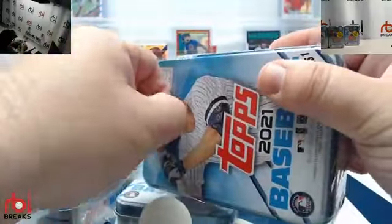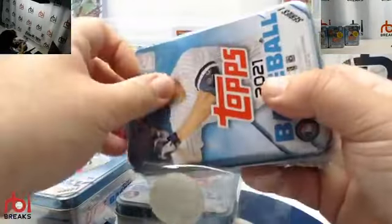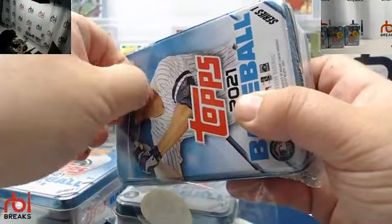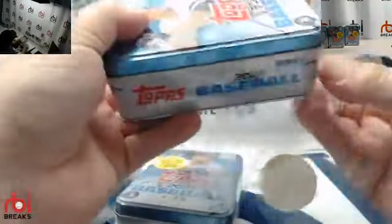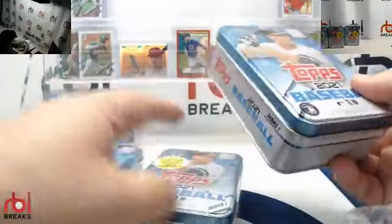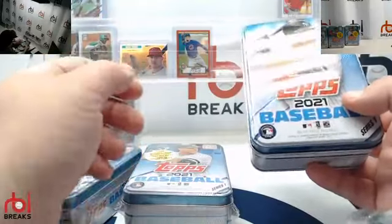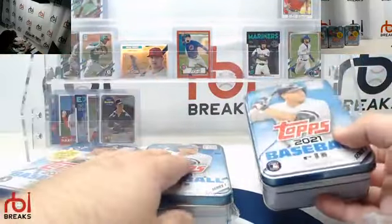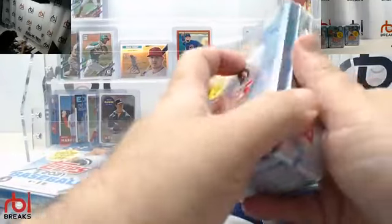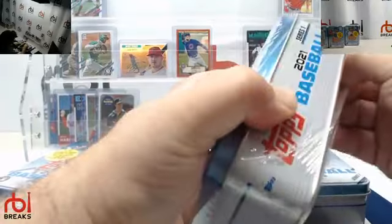Again, if you are in this break now or any break later, I do combine shipping, if it's the same product, same day. The only thing I can't combine on the tins are multiple tin teams. So I can't go Yankees and Cubs from a different break, so I can't combine that at 99 cents is what I'm saying. But I can combine other teams throughout the night.